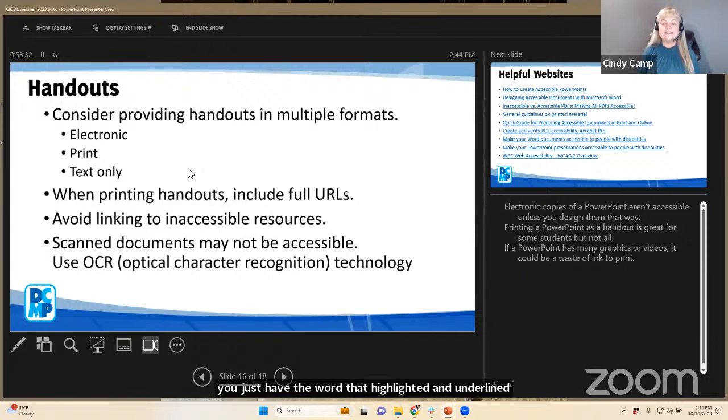Avoid using inaccessible resources. Don't link to websites that aren't accessible, because now you've just told your students with disabilities that only those students who can access those websites get those additional resources. And don't just scan a document as an image. You have to use optical character recognition to make sure that when you scan a document in, it is then accessible to screen readers.